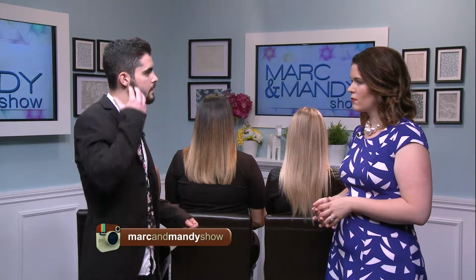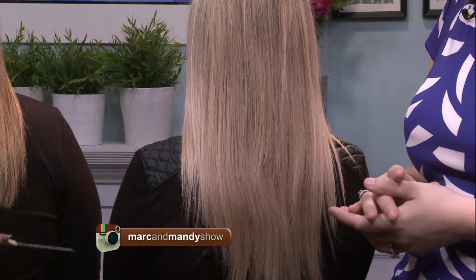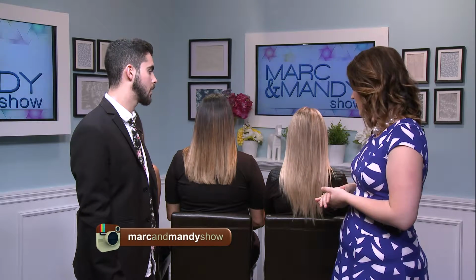So we're taking extremely fine highlights straight to the root, but avoiding having any sort of chunkiness, if that makes sense. So it's well blended in there? So well blended. You can't get a softer look than this. It looks so natural to me. That's what I've really noticed. Completely. Very pretty, sun-kissed.